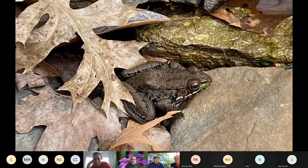Does anybody happen to know what the green frog sounds like? You kind of have to equate it to something. All right, I'm going to play it. Any thoughts? What do you think that sounds like? Part of the thing that's great about FrogWatch USA is you can use your own descriptions of it, because that's how you're going to be able to remember it better.